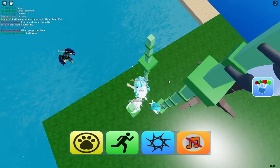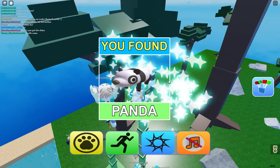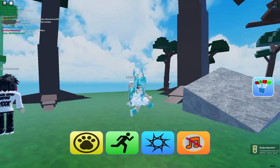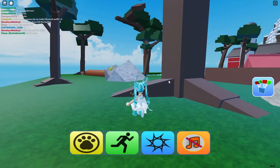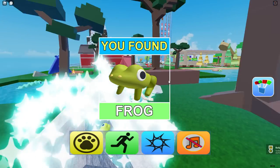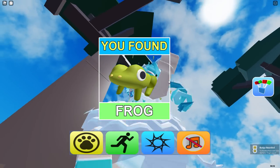I haven't seen what it is yet, but I know there's something here. A panda! Oh, he's cute! And there's something up here too. Oh, look! There's a frog right here! Okay, we got the frog, and then we have to climb up here somehow.